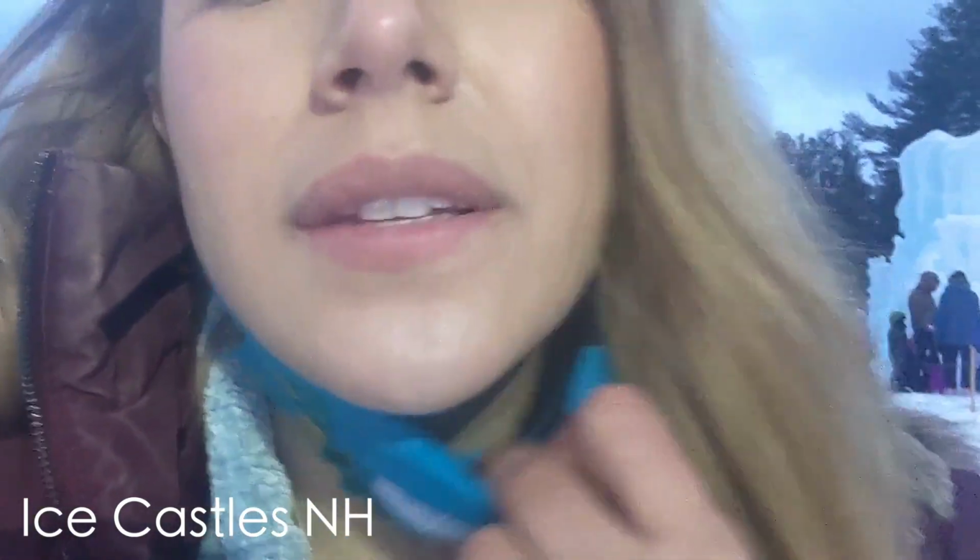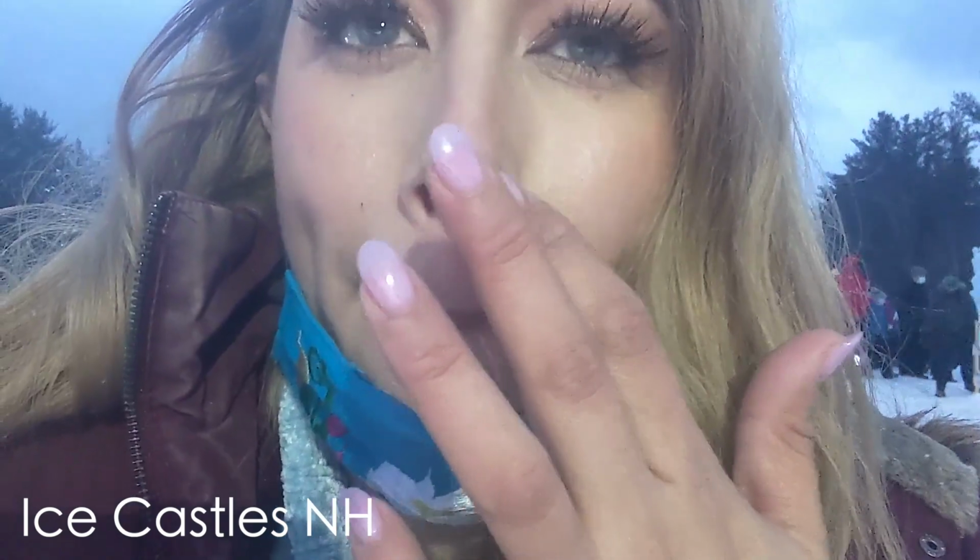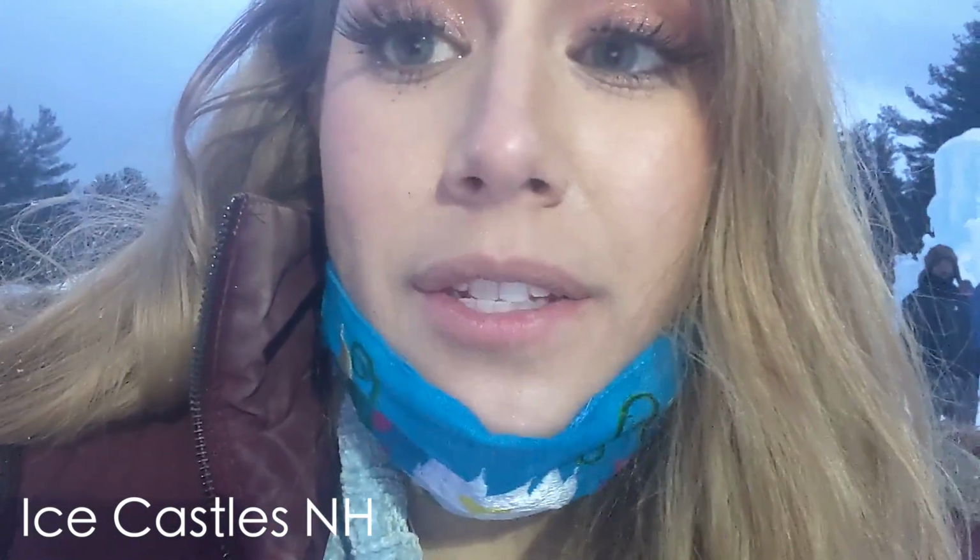I'm checking in, and the foundation is doing pretty good. It's kind of rubbing off now on my mask. It doesn't look that bad. That's good. It's like 5 or 6. Nothing on my mask, so that's good.